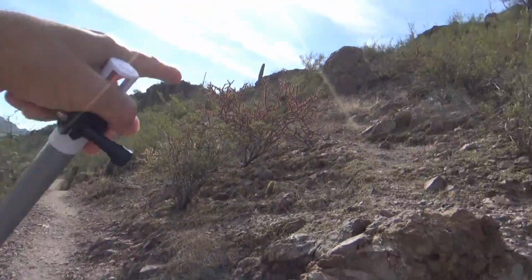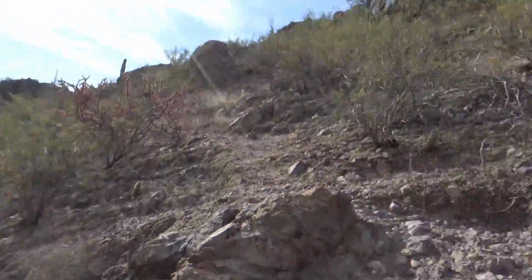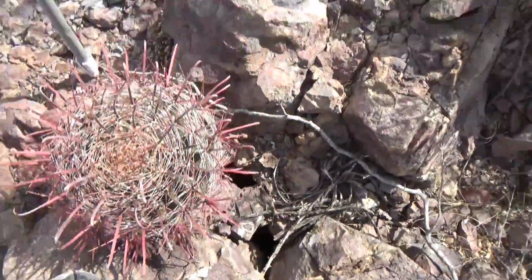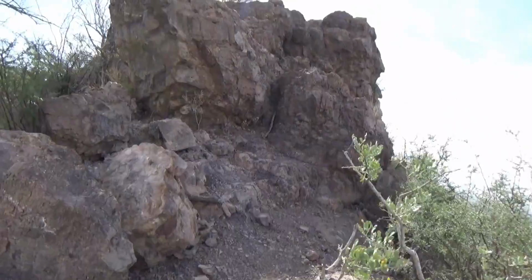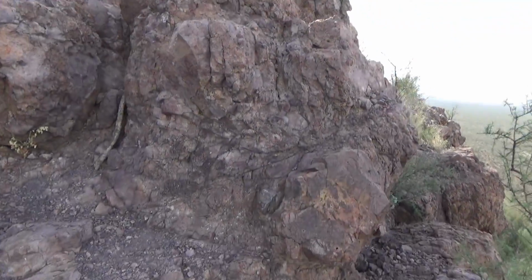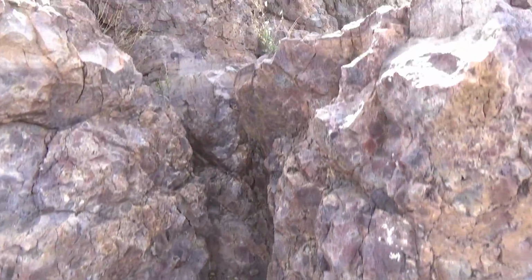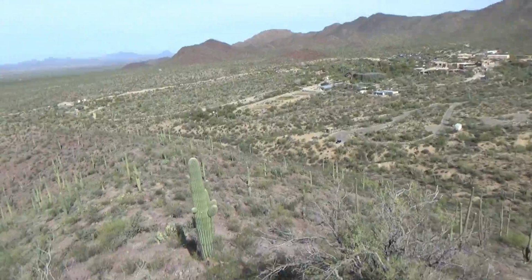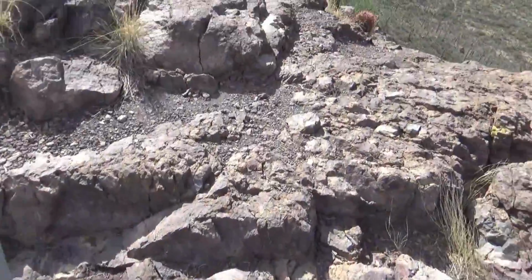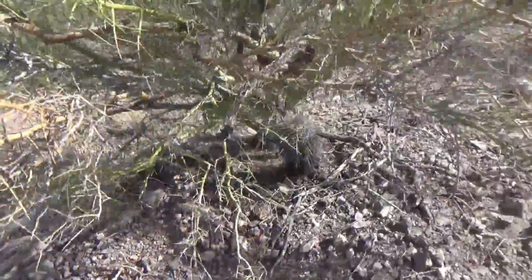Now this trail goes off that way. I wanted to go up there. There was a small trail that went up that way. That's where I'm going to go turn around and go back. Just climbing up here. This little barrel cactus. I'm almost at the top of the peak. I'm almost there, Mama. I'm almost there. I'm going up there. A little sorrel hiding right there.